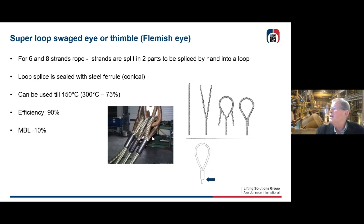And if you need more applications in higher temperatures, you're going to end up with 300 Celsius. It's going to diminish only 25% in strength. The whole efficiency is also 90%. So, steel ferrule, Flemish eye, super loop, swaged.